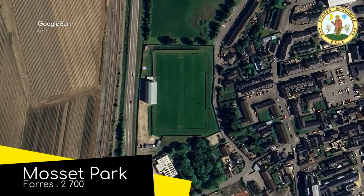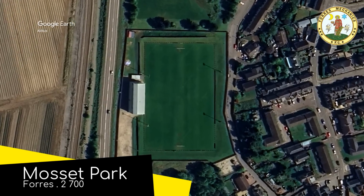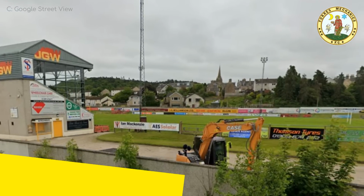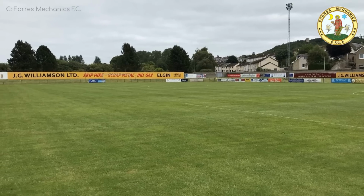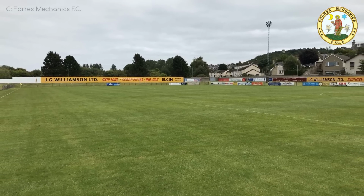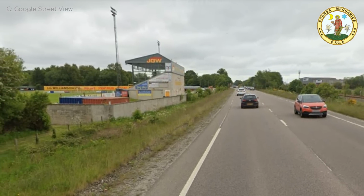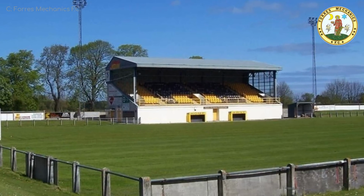Mosset Park, Forres Mechanics. That's actually a fitting name for the club, because not only does the grandstand look like a race car with all that advertising plastered over it, but another car related feature, and perhaps the most interesting thing about this ground, is that they had to move the entire ground around 50 meters or so when this motorway was built. It's a bit of a shame the road didn't go straight through the middle. It would have been the world's first Frogger Stadium.